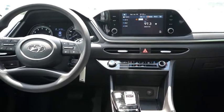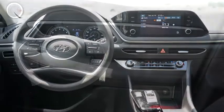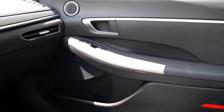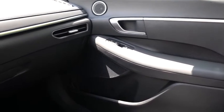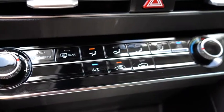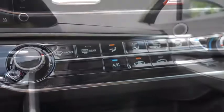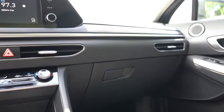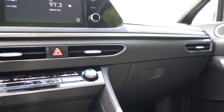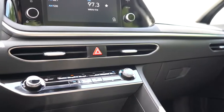But overall, as far as the interior quality goes, I love the silver trim found on the doors that continues on just above the passenger side glove box and right below the infotainment screen. I think that looks pretty darn good. I love the gloss black accents right around the climate control buttons. And by the way, these climate control buttons, this is a specific setup to the SE. If you were to go with the SEL trim level and up, you're actually going to get a digital setup for that climate control, which is going to give you dual zone climate control and also reach whatever particular temperature that you set it to. So that is pretty darn cool.